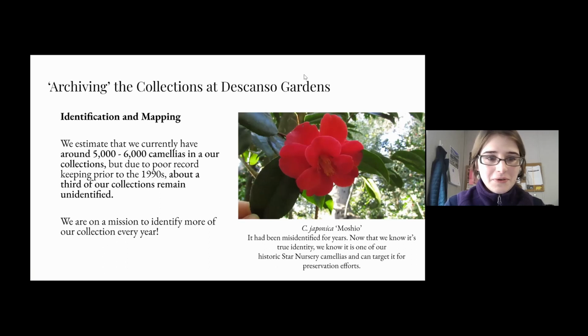So here at Descanso, we think we have probably around 5,000 to 6,000 camellias. I think we are still considered to have the second largest camellia collection in the United States. However, about a third of our collection remains unidentified, because really up until the 1990s, there wasn't a consistent recording system for the collection. So we're really on a mission to figure out what we have.